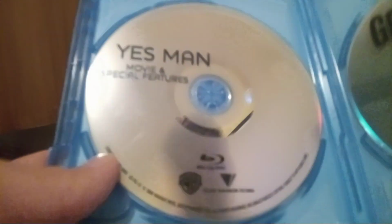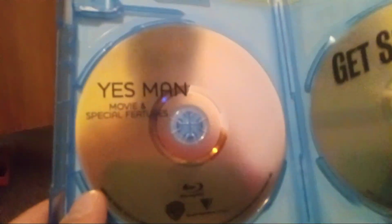Here's the Blu-ray of Get Smart, which has the movie, just the movie, I guess. And here's Yes Man, which has the movie and the special features. Both of these are see-through discs, and you can see me recording through them with my phone here.